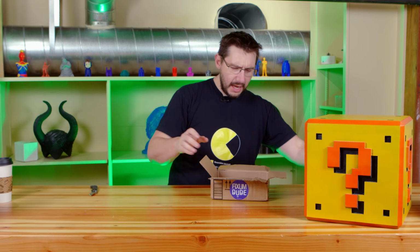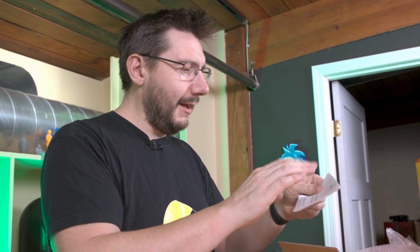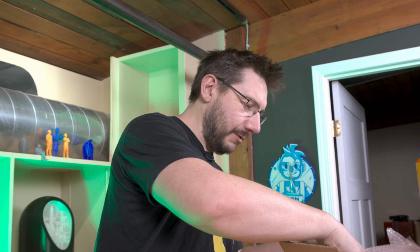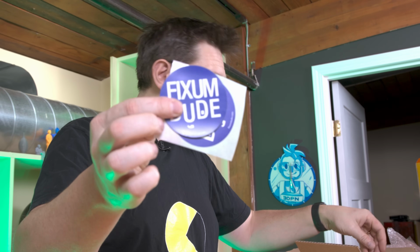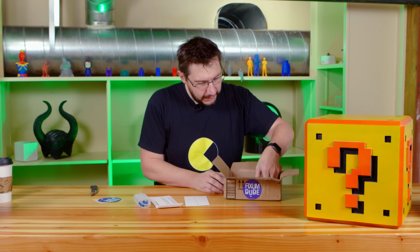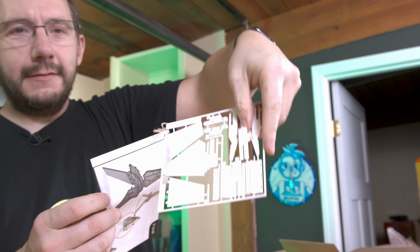Okay, we've got stuff. Hold the phone. There's a little thing right there. Look at that. Feel free to read on air. I like those notes. Oh, for Seattle Children's Hospital. Oh, some Fix'em Dude stickers. Oh, here's another. Oh, you know what this is, I think? Yes. Look at that. So you see that? Look at that.